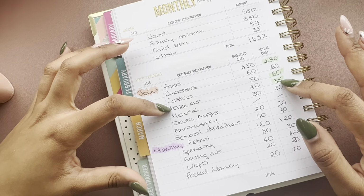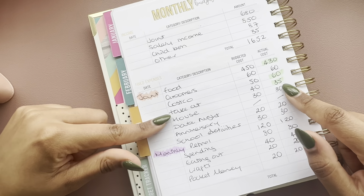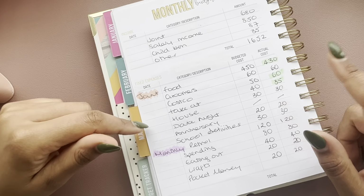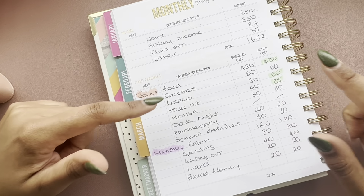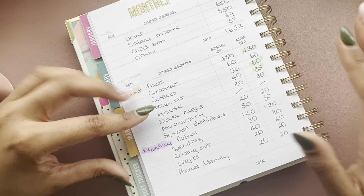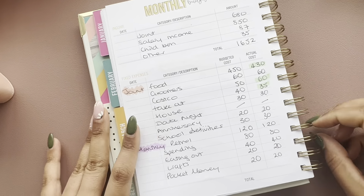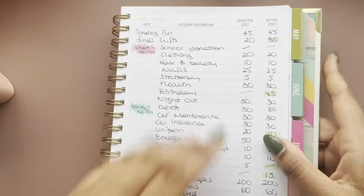Takeout, I have £5 left. I'm going to take that out and put it into garden because these are my ones that are usually pretty much zero, except for Costco. But food and takeout usually zero out every single month. So the extra £5 I'll take out. House, I did put the 30 in, and so all of those ones, I didn't put any left or more.